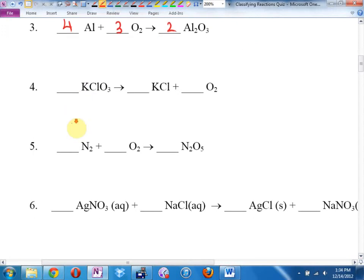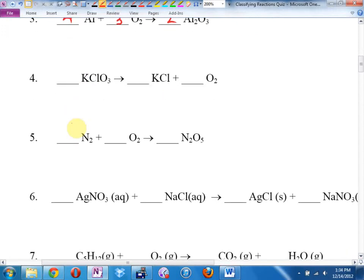None of these is balanced yet automatically. It'd be kind of nice if one of these did. Let's see. Really quickly, can you see, Amber? Ks are good, Cls are good, oxygens are not. How many oxygens here? How many here?